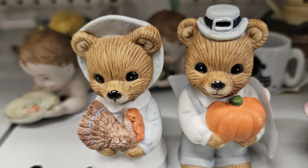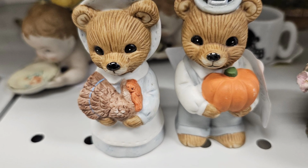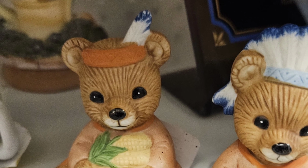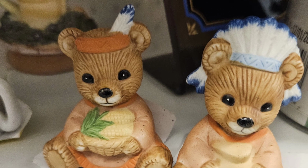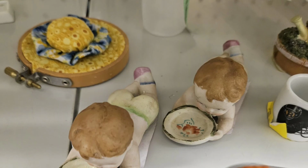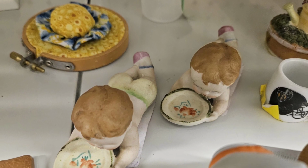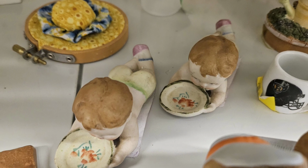This was a pair of little Humco bears. They were adorable. And here's another set of them. I wasn't quite sure what to make of these little babies that were laying down holding the dishes.